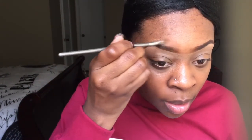Take some of that product and I'm just going to apply it at the top of my brow and just outline the same as you did with the bottom of your brow. Just take it and just outline. Just outline. And just blend it in. Blend, blend, blend. And you do the same with the other brow. Outline the top of your brow. And then you just blend that in as well.